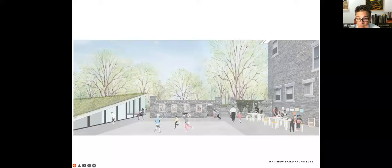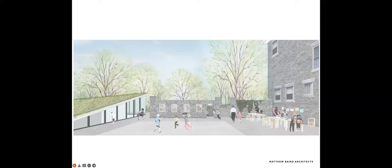So those are some of the thoughts that we have right now for thinking about connecting the two sites and the experience of a person that will wish to walk from one site to the other. Well, Bill, the next question is about sculpture. Yeah.